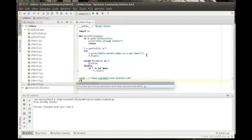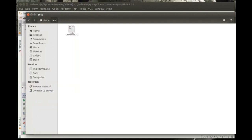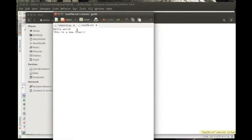So we're going to just write file, spath, and let's run this bad boy and see what happens. And it says process finished, exit code 0. I probably should have put like a little, hey, we wrote the file in there. But you can see there's our little test file. And if I bring it out here, you can see, hello world, this is a new line.